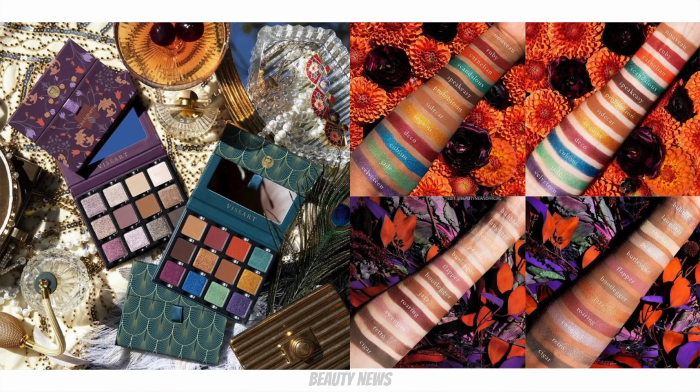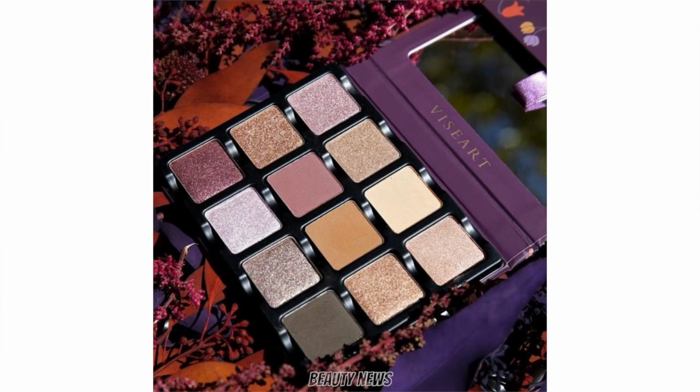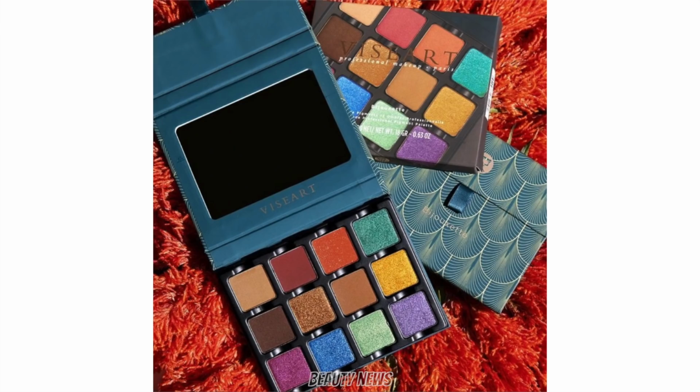I think there was a percentage of correctness in there. I think there was. It's 2 palettes. We've got 2 new palettes from Viseart. They are both 12 pan palettes. Apparently, I think these are inspired by the 20s. One of them is kind of cool toned and quite sparkly. I think it's very pretty. And then one is a bit more colourful-ish, but dark. I kind of like it.